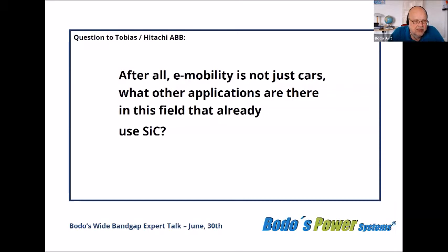Okay, addressed to Tobias. After all, e-mobility is not just cars. What other applications are there in this field that already use SiC? Thank you for that question. I think one of the applications we are already seeing using quite a lot of silicon carbide is charging. So EV charging, especially high power chargers, 100 kilowatt up to 350 kilowatts. And in this regard, also chargers for e-buses.